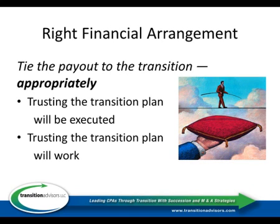What you want to do is make sure that you tie the payout in the plan to a proper transition. So, going back to our suggestion of a 2-year transition plan, you tie the payout of the partner retirement to having given 2 years notice in advance, and if you don't, there's some penalty. Some firms specifically will reduce the valuation by a specific amount. Say instead of paying 1 time, we might pay 80% or 75%.